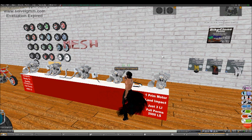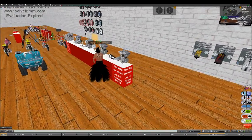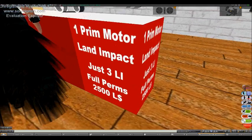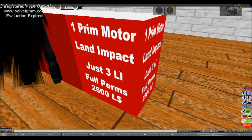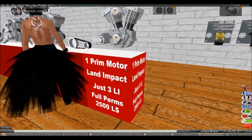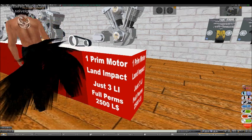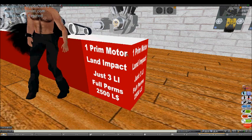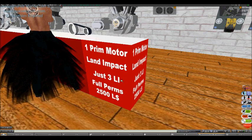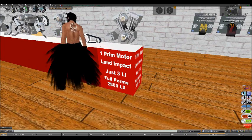Now these are full perm motors right here. I guess they got like a full perm shop in the back. That's pretty cool. One prim motor, so that motor is made up of one building block, but it has a land impact of, now that LI is land impact. It's made of one object. It's mesh, so that's why it's kind of weird like that. It's made of one object, but it counts as three objects when you put it on the land. So if the rest of your bike is one prim and you add this motor, you're going to have a land impact of 4 items, or 4 building blocks. Anytime you see that LI, that means land impact. That means how much data basically this object is taking up when it's rezzed out like this on the land.